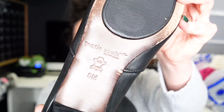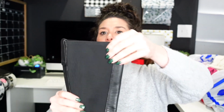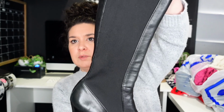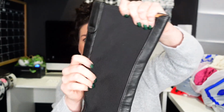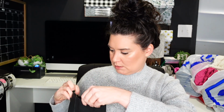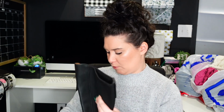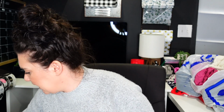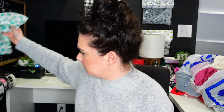All right, these are Gentle Soles by Kenneth Cole. I've never sold this brand before, but these are in really good shape. They're a black little kitten heel, rounded toe boot with a fabric panel that's stretchy. Definitely genuine leather. Yeah, I don't know. Never sold this before, but I will. It's not my style, but since I have it, I will try to list it.